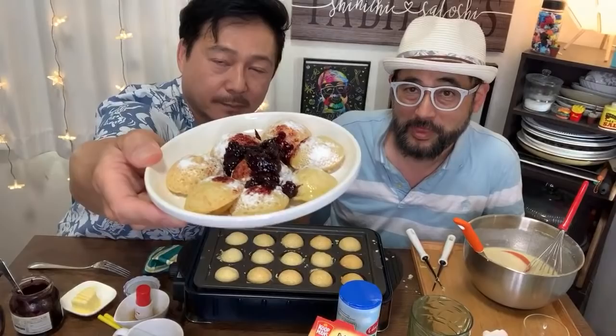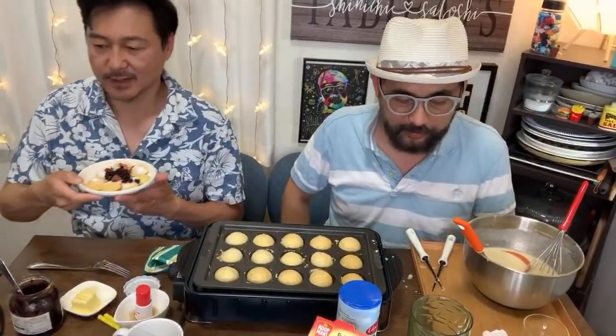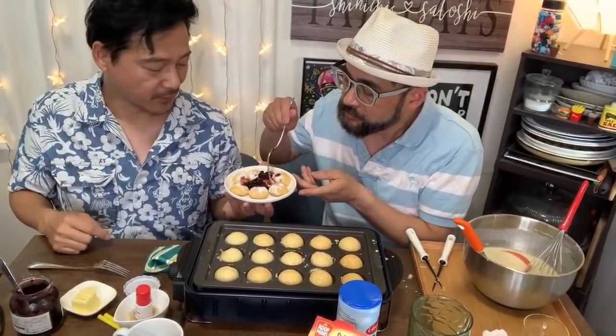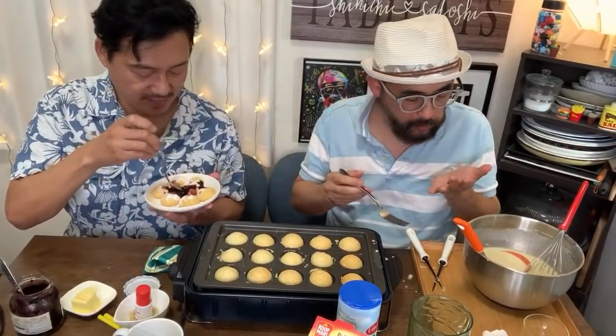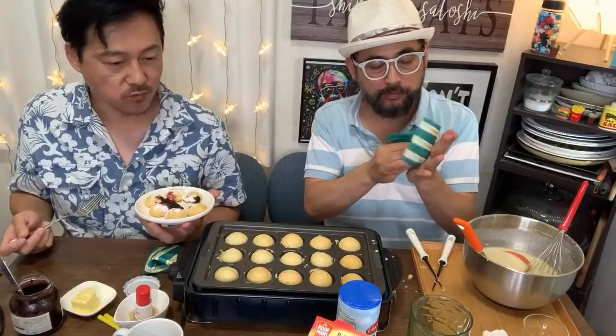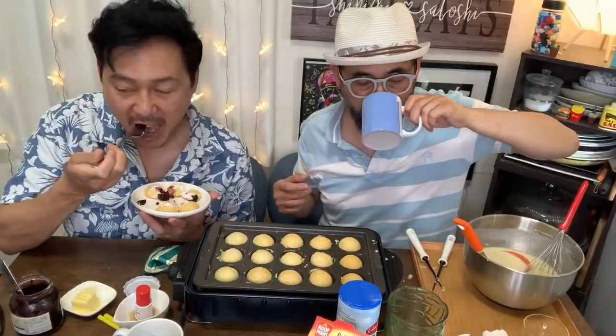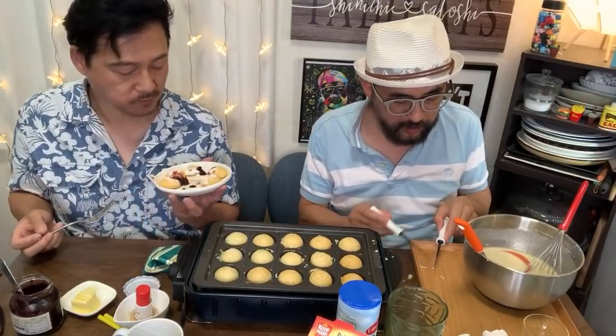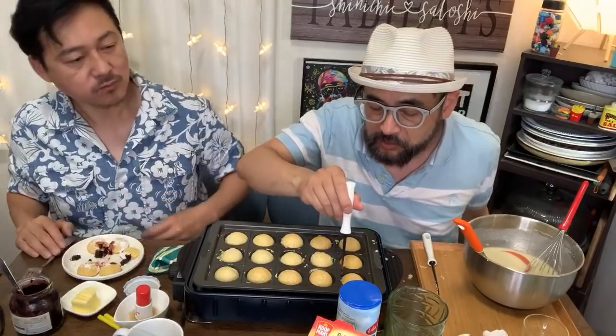Alright, so this is the one with the blueberry jam. Sorry, it doesn't look that pretty. With powdered sugar and butter. And this jam is a no sugar jam, by the way. It's just sweetened with the sweetness of the fruit, so it's not that sweet. But I think I like it just with the powdered sugar and butter more. I don't know why. So please try this one. I think it's ready.